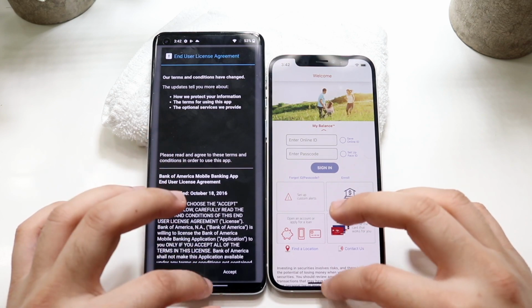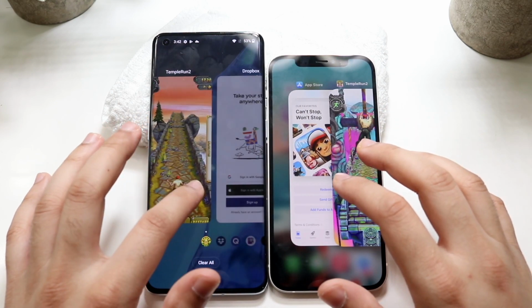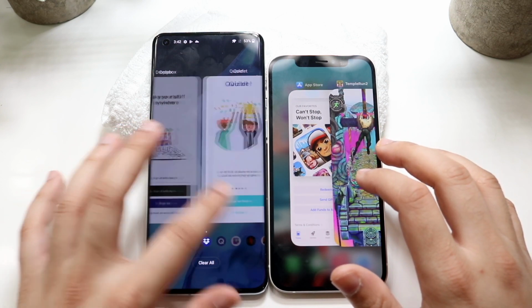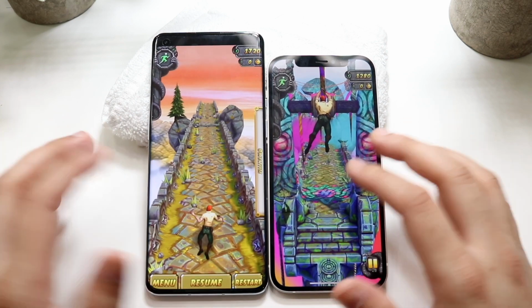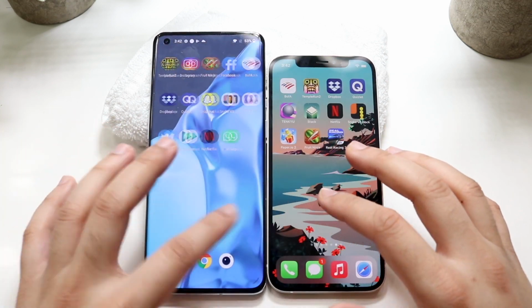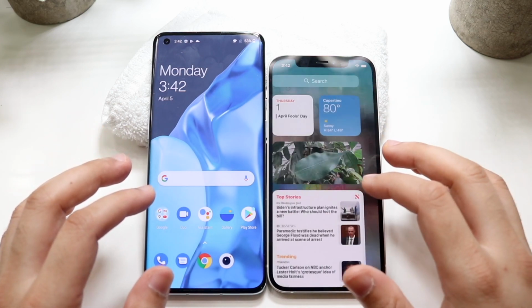You can see RAM management has been about the same on both devices too, going back to the beginning. If I go to something like their app stores, there may be a little bit of a bigger difference. I don't know what happened to this specific app store, but Temple Run 2, let's see. I mean, yeah, I think RAM management is going to be about the same. So OnePlus 9 Pro is faster, but the iPhone 12 was right behind it in so many different apps. So that pretty much covers it.